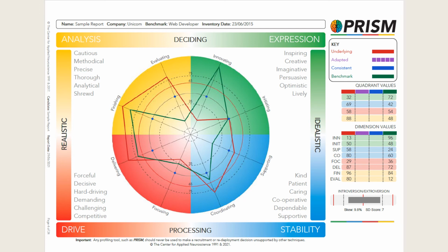Looking at the gold quadrant, the benchmark for this role requires a high attention to detail, finishing, which the candidate has. However, the other gold dimension, evaluating, is also very high for the candidate. But the job benchmark indicates high evaluating is not required or important in this role. Therefore, this could lead to a huge sense of frustration in the candidate as they're not able to exercise the behaviour in this role.